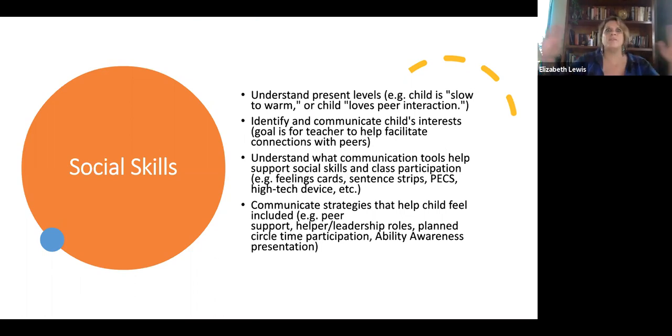Or does your child love being the center of attention? So having an understanding about your child's comfort levels around peers, and the way they're able to navigate and communicate in those settings, I think is very important. Being able to let a teacher know, and I'll show you an example of a one-pager in a little bit, but being able to share motivators and interests with the teacher is a great way to front load ideas about ways that teacher can help facilitate meaningful connections with other peers.